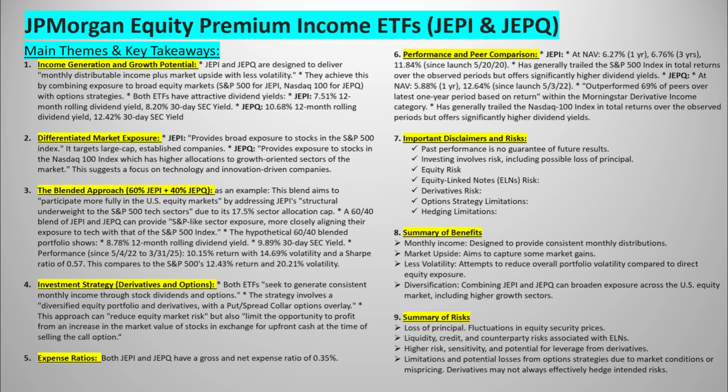Why suggest that? The source suggests combining them could broaden your exposure, especially to those growth stocks more common in the Nasdaq 100, and sort of participate more fully in the overall U.S. equity market picture. And there's a specific reason given in the flyer for this blend idea. Yeah, it points out that JPI on its own caps how much it holds in any single sector at 17.5%. The source states this actually creates a structural underweight to the S&P 500's tech sectors compared to the index itself.